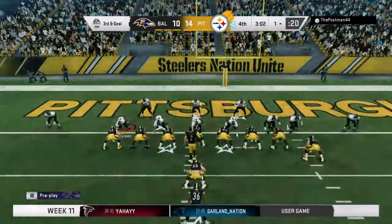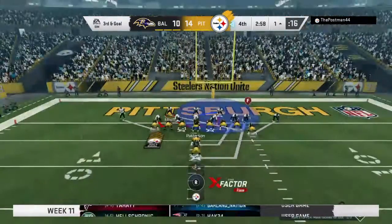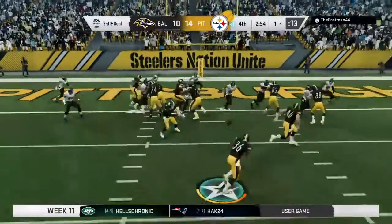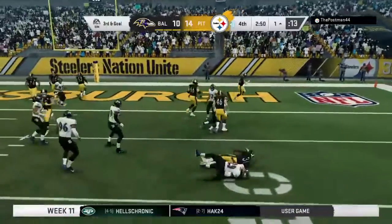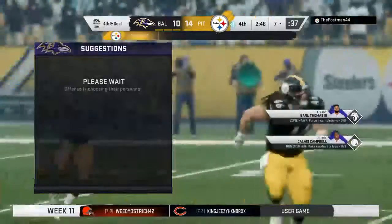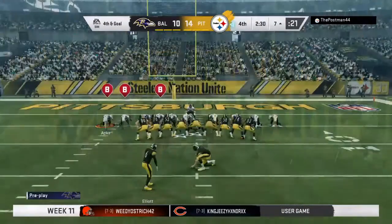Here we go, 3rd and 1. Gut check time on both sides. Switch. Coming right, this is Chubb on the toss. And he goes backwards on this one, losing yardage to the 7. He'll give up 6 yards there on the loss, and it'll bring up 4th down.